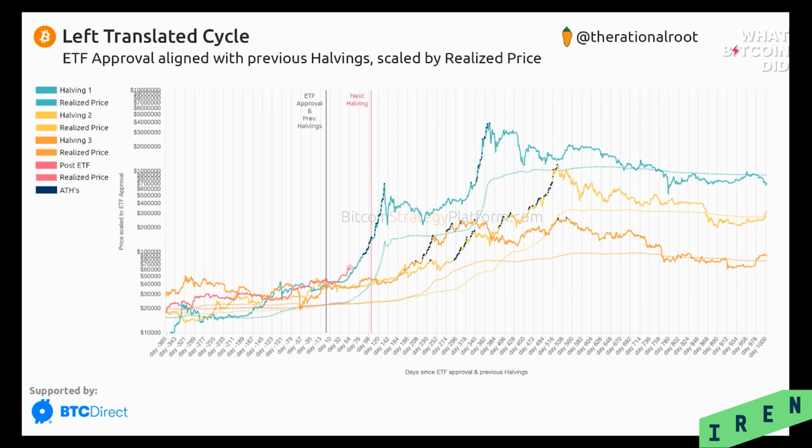So just to get back to the ETF approval and the halving, here we have the alignment of the previous halvings, which is that gray vertical line there, with the ETF approval of the current cycle. The current cycle is in this magenta color. The ETF approval could be seen as kind of a halving event, similar to the magnitude of the first halving. We've shot up in price, and that green cycle that you can see here is the one after the first halving. That is how price performed after that first halving.